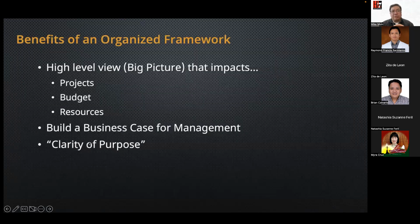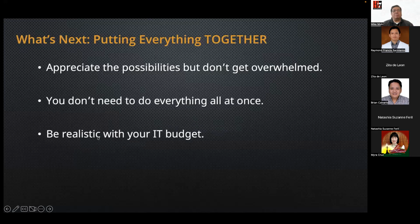Okay, so the benefits of an organized framework is that you have this big picture, nakita mo yung projects mo, budget. You can create a business case for management. Pakita mo, oh, this is the plan, look at this. Does this make sense? Kasi nilagay ko yung business case sa taas, ito yung mga plano, no? Ganun. It also provides clarity of purpose for the team.